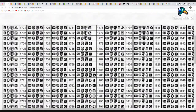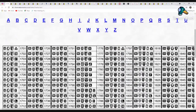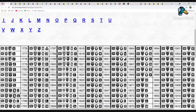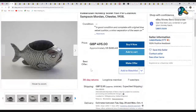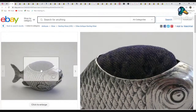This is the Chester hallmarks. I actually came to a really strange realization when I was doing research for this. I think it speaks to the fact that you're always learning about things. As I said, when dating things, you look at the date letters, the shape of the cartouche. That's the hallmark to indicate when something was hallmarked. And I came across something that was a little bit odd. All of these Chester pieces, this is a maker, Samson Mordan, an extremely well thought of maker, and this is a novelty fish pincushion.